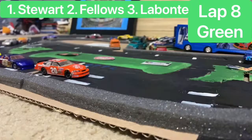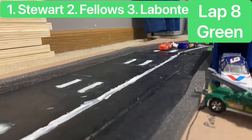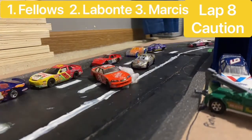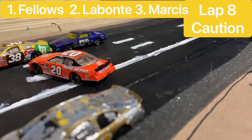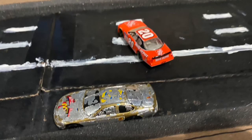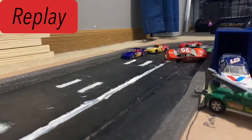Here comes Fellows here on lap 8. And Stewart takes it wide into 1. Here comes Fellows. And Stewart spins around hard into the wall. Oh, and there goes Elliott. Elliott is also collected into the accident. And Tony had a big hit there. Let's look at the replay.